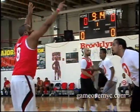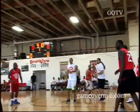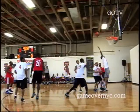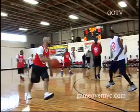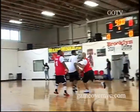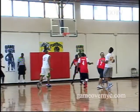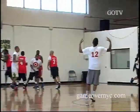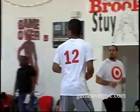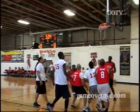Was it a matter of rush? Was it a matter of fatigue? I mean, the game was still 0-0. But let me tell you, when things got started, it was on. Guys started making shots, fist pumping. We had ourselves a ball game. Bucket. Keep an eye on this cat number 12. He was doing that all afternoon long.